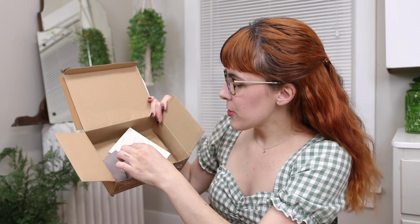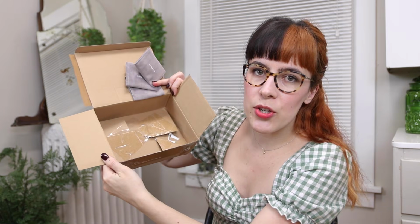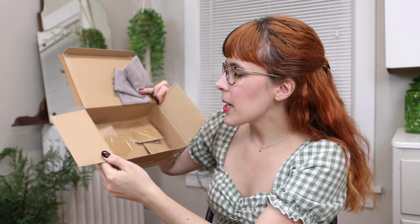All right, let's see how they ship things inside. So like I said, I got 3 pieces of jewelry. Looks like each piece of jewelry comes in its own little fabric envelope. But look, what else isn't in here? A bunch of extra packaging like so many companies do that is wasteful and you don't need it.